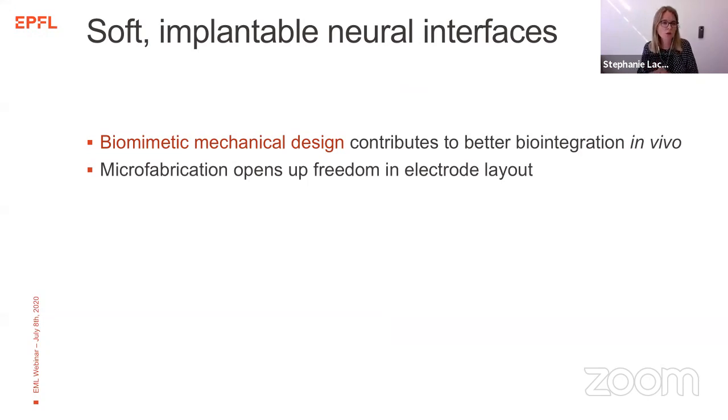So now I've reached a conclusion. I think it's very important to understand the physiology, of course, but also the mechanical environment and the mechanical response of the tissue that you want to interface with. Of course, my talk is fully oriented towards neural applications, but I believe this is exactly the same for any other organs that you may want to interrogate or interface with. Having good biomimetic mechanical design will contribute to better biointegration in vivo.